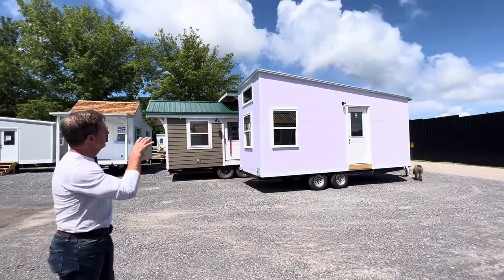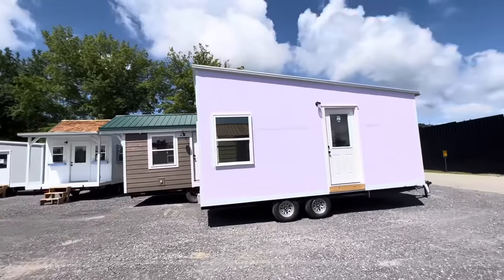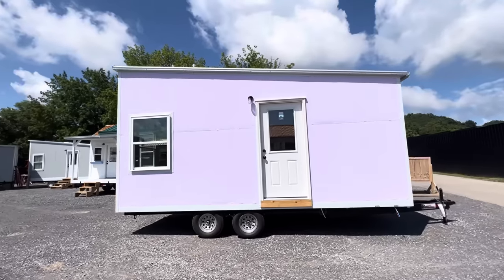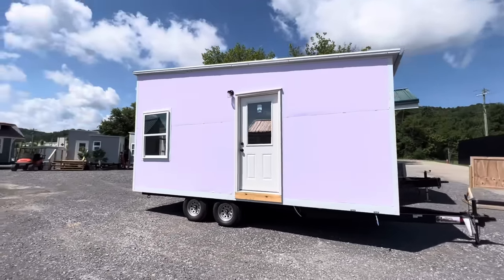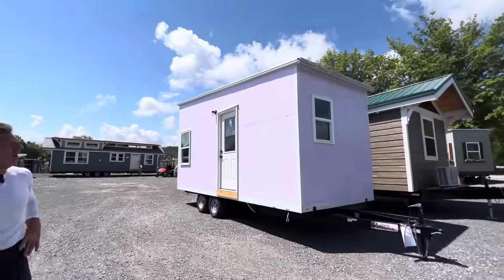Man, you start putting some awnings and shutters and flower boxes and a deck and a roof and all that. Look how cute, oh, guys. Oh, man. Beautiful. And that's, I think, cool. Possibly this may be going into the forest. This is a 20-footer.